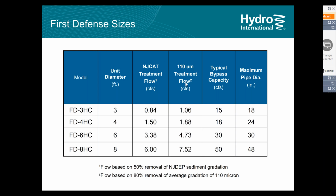The other column you see for 110 micron, that's 110 micron on average, is a very common particle size that we see targeted, particularly in areas that maybe don't have prescribed or pre-approved devices that might be on a list of units to select from. Oftentimes, if we're sizing a device in those kind of more flexible applications, then we're targeting a particle size of about 110 micron. And again, this is an area where there's certainly some variety. The finer the particle, the lower your treatment flow rate, and vice versa. So there's a bit of flexibility there.